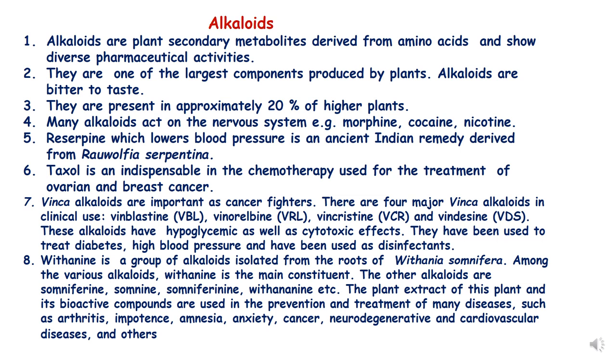Now, withanine is a group of alkaloids which is isolated from Withania somnifera, which is also called ashwagandha. And among the various alkaloids, withanine is the main constituent. The other alkaloids which are extracted from Withania somnifera are somniferine, somnine, somniferinine, withanine, etc.